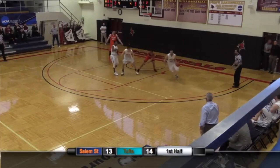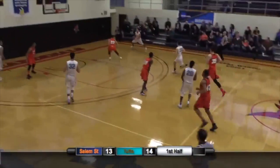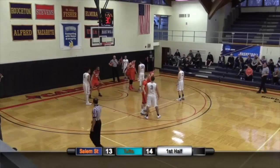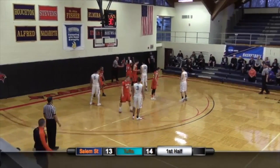Well, we mentioned that Smith is their leading scorer, or tied for their leading scorer, averaging 13 a game. Also averages 3.5 assists. And a whistle at the other end. Round matchup against a team that is considered one of the best in the country.